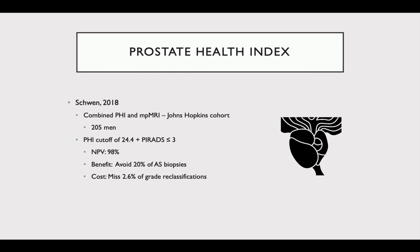PHI and multiparametric MRI were combined in a study of 253 men from the Johns Hopkins active surveillance cohort. Schwen reported that PHI and PHI density were predictive of grade reclassification to grade group greater than or equal to 2. The combination of PHI and multiparametric MRI led to a grade reclassification negative predictive value of 98%, and a clinical trade-off of avoiding 20% of biopsies at the cost of missing only 2.6% of grade reclassifications. This was, however, a retrospective study carrying the associated limitations of selection bias.